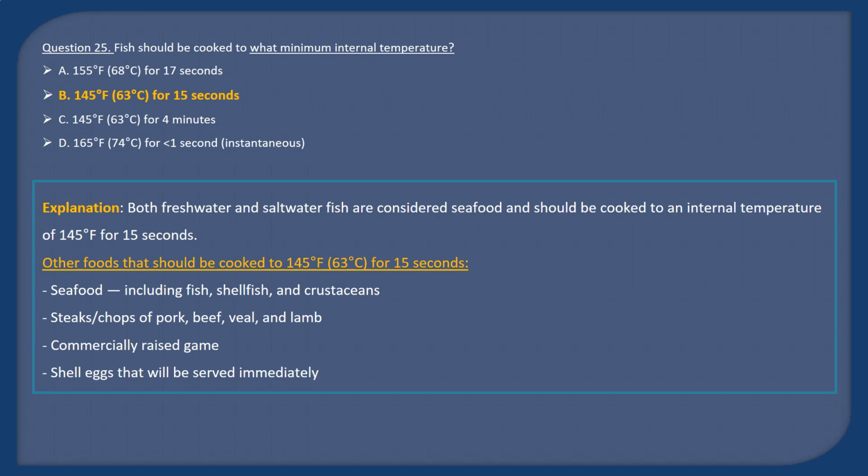Answer B. Explanation: both freshwater and saltwater fish are considered seafood and should be cooked to an internal temperature of 145 degrees F for 15 seconds. Other foods that should be cooked to 145 degrees F for 15 seconds: seafood, including fish, shellfish, and crustaceans; steaks or chops of pork, beef, veal, and lamb.